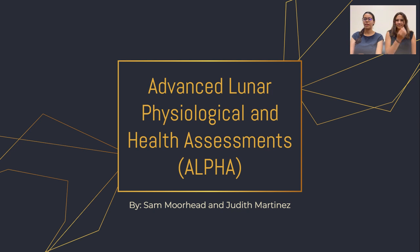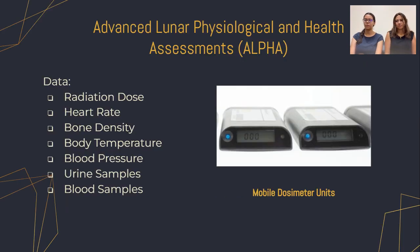In the Advanced Lunar Physiological and Health Assessments experiment, we're going to be testing radiation dosage, heart rate, bone density, body temperature, blood pressure, urine samples, and blood samples. We are doing this so that we can help diagnose any potential problems in our base design, which we can address as soon as possible.